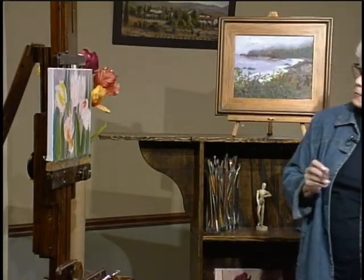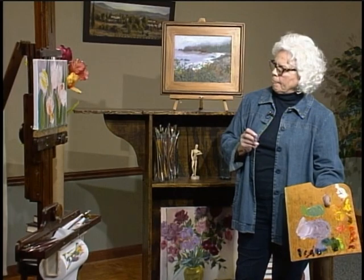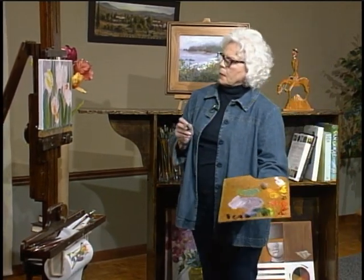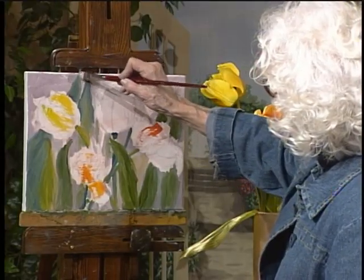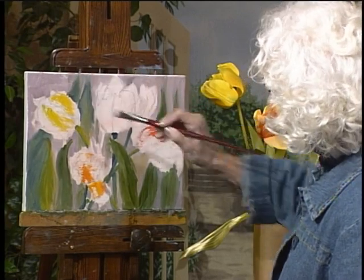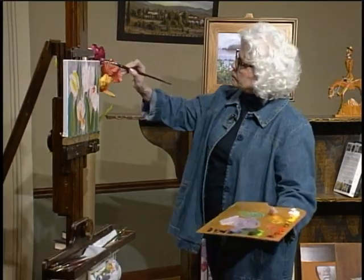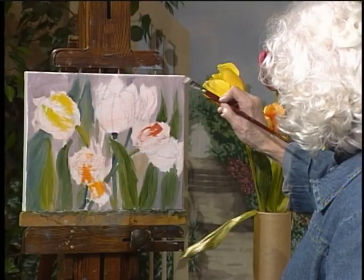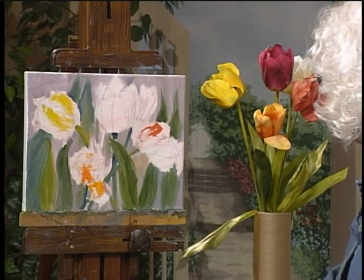Okay, now let me step back and see what I've got here. All right. Looks like we've got a lot of stuff all pointing upward, huh? Well, that's what they do. We can probably knock that down, though, a bit. They don't have to be that bright going out of the top. Yeah, I think that helps a lot. There. Yeah, that helped.